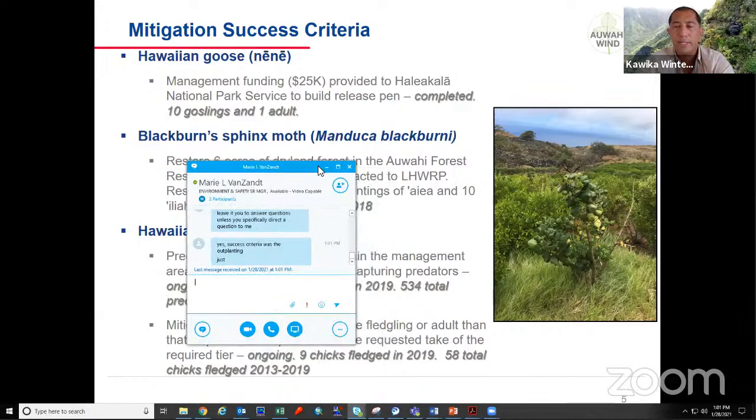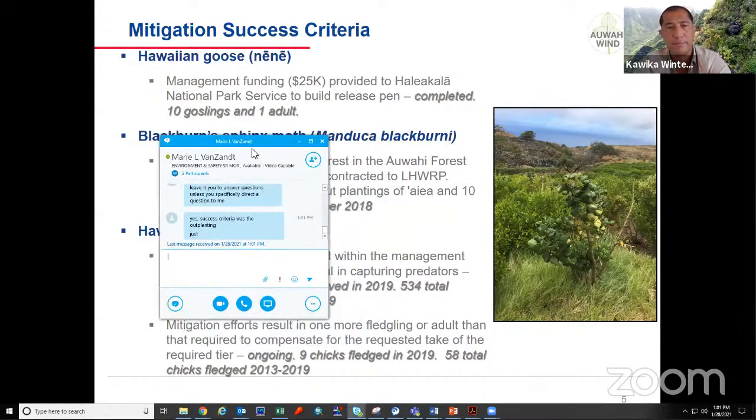Michelle, do you have any comments? You usually have something smart to say when I say stuff like this. No, I agree with you, Kavika. I think that there's room for adaptive management on all of this.